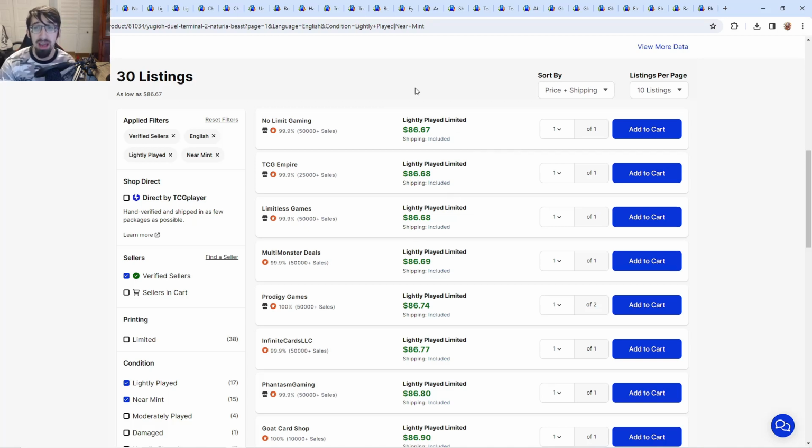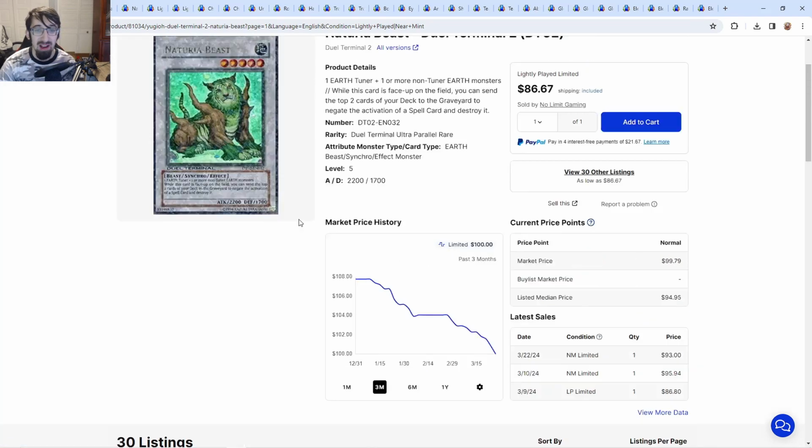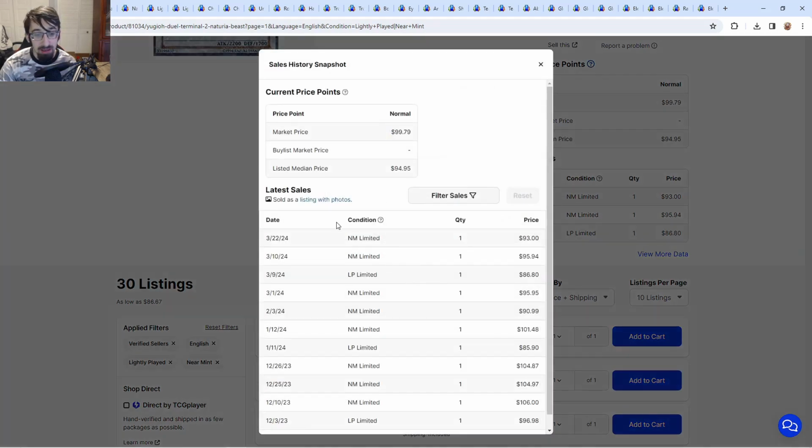I think Ulti Galatea was a hot card. I remember that. Ulti Galatea was somewhat recent, like last OTS pack or the pack before, something like that. 87 here, 88. I was using the Naturia Beast Secret at the time to top the tournament there because I was playing a fun plant build. But yeah, the sales here, I mean, they sell.